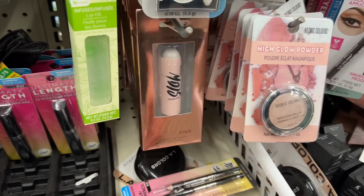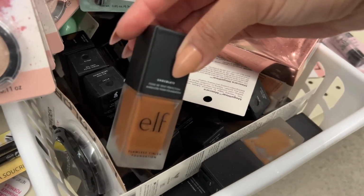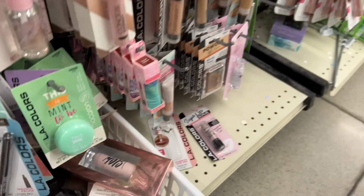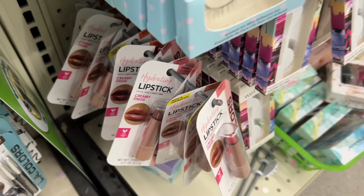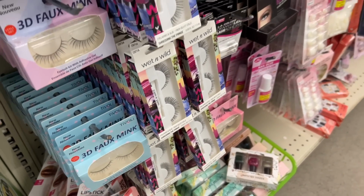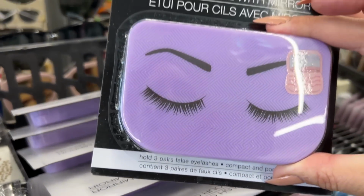This one looks nice too. I like the packaging. I don't know the quality. Of course, they have e.l.f. products. Sometimes they have a lot of e.l.f. products. This here today only has the foundation, it looks like. Eyelash cases, which are cute.